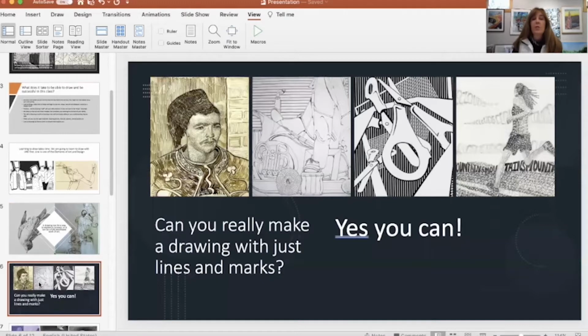Can you really make a drawing with just lines and marks? Absolutely. The first one here you'll see on the left is a drawing by Vincent van Gogh. You'll notice the makeup of most of that drawing is just lines and marks, and I know you all can make lines and marks and dots. The drawing on the right with a woman running on the road, it's a really cool drawing made up of just words.